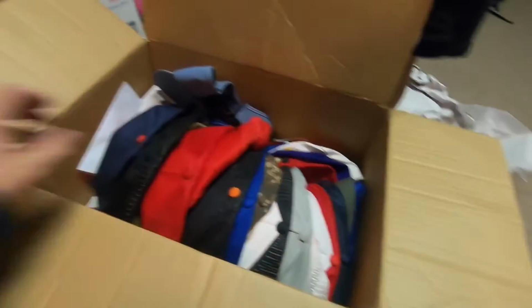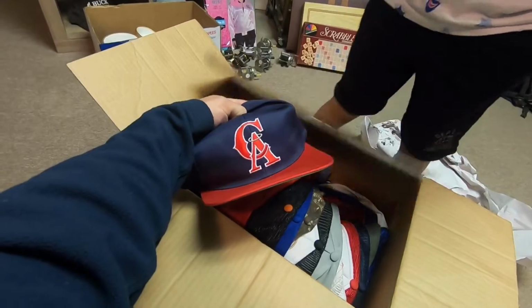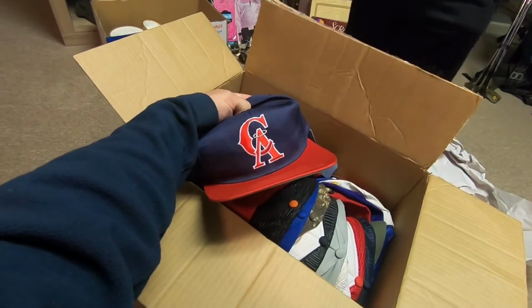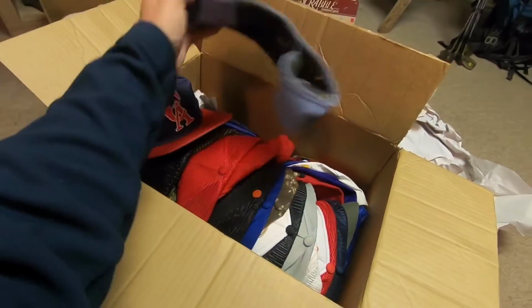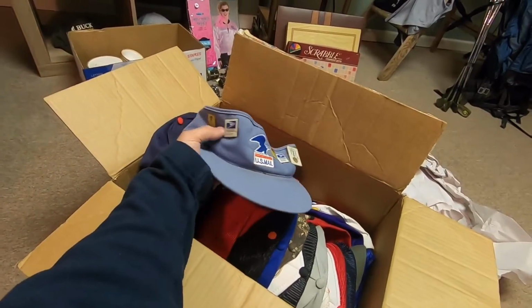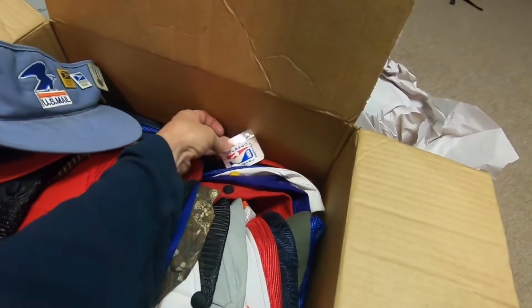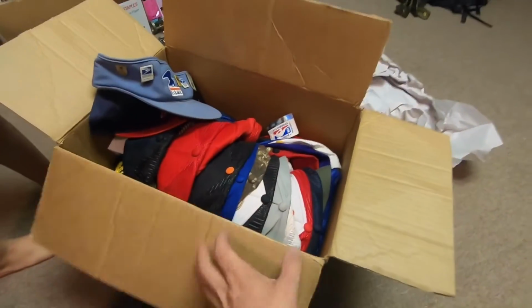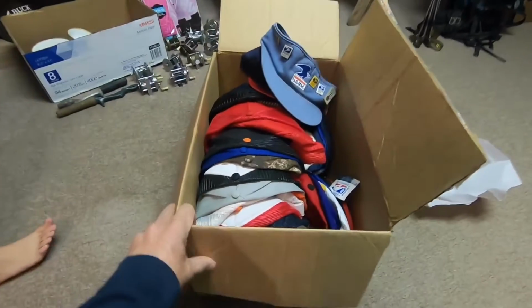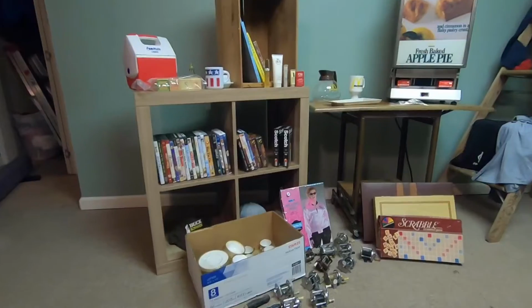So, at any rate, there was a few hats in here that really kind of struck my eye. Born and raised in California, so that's an old school Angels hat. And then there's another one I saw in there. Well, that's not it, but that's a postal hat, and it's got the little pins. It's got some pretty good hats in here. I'm sure we'll make some money on them. At any rate, thank you, John, for doing that. And we'll dig through that later and see what's in there and let everybody take a look.